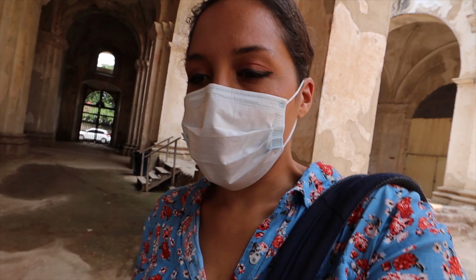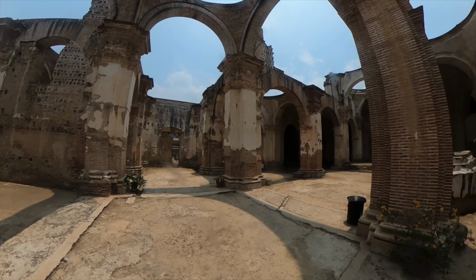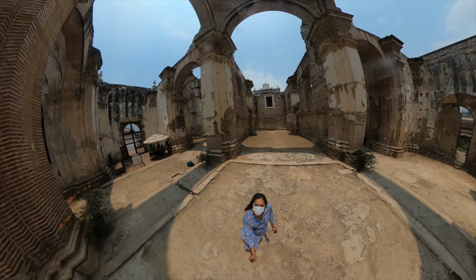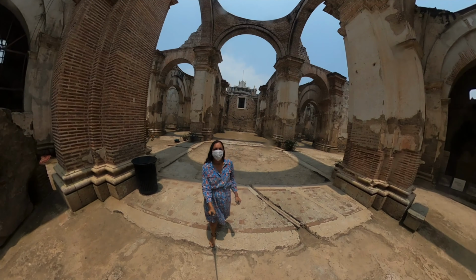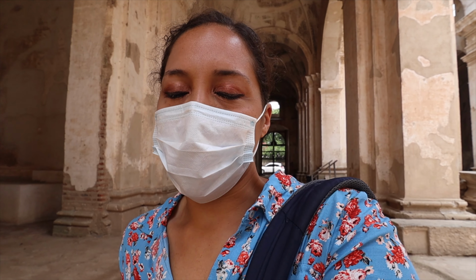Yes, so I was talking to one of the tour guides here, and he was telling me about how they were getting 40 to 50 people per day individually to give tours of Antigua as well as surrounding places. But now after COVID, as you can see, I'm literally one of the only people here other than a few locals. And that's just really sad because a lot of these places really depend on our tourism.